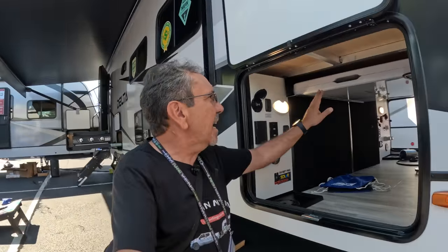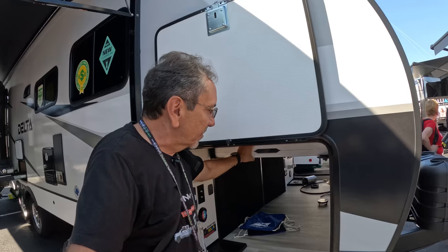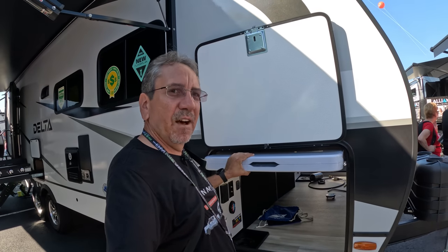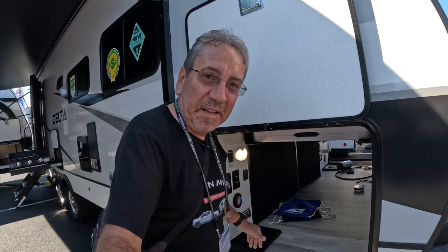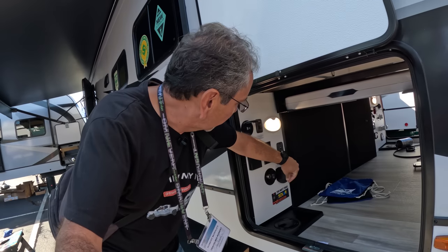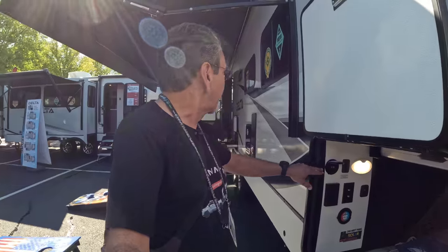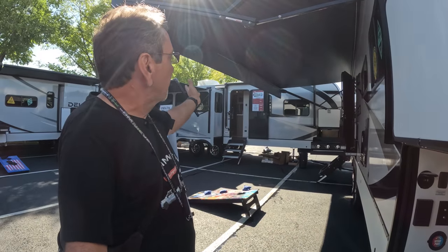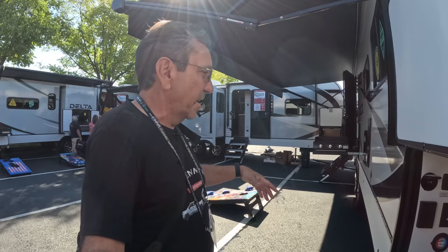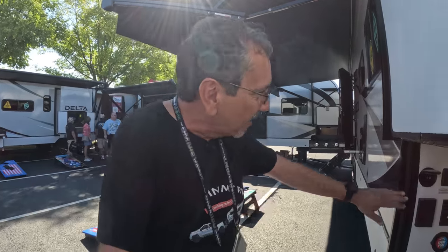And I like what they've done here in the basement. You have a pull-out table that is right there out of the way. So as soon as you get to the campsite, you can deploy that table and start camping. Spray ports here. They have a control for the awning right here. I'm sure they have one inside too, but if you're out here and you get a gust of wind and you want to retract it real quick, or it starts raining and you want to pull it out, it's right here.